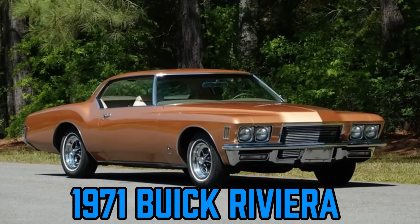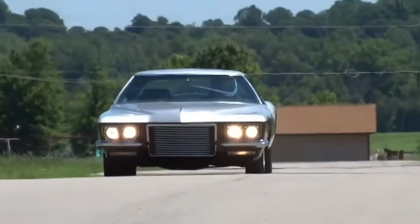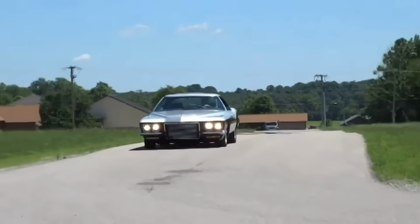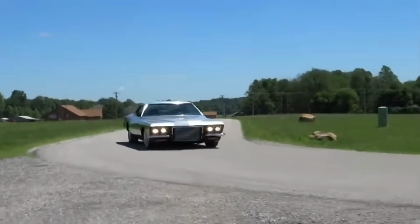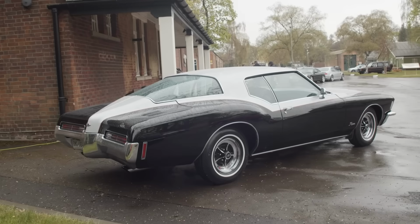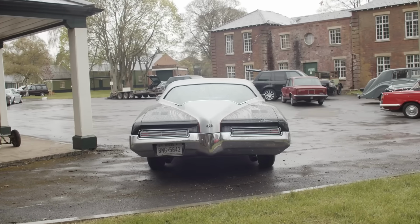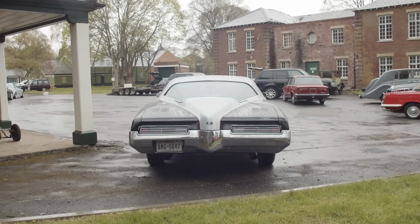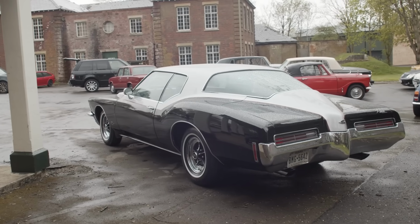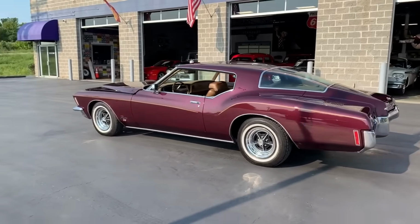1971, Buick Riviera. Some cars aren't satisfied with being beautiful. They need to be unforgettable. The '71 Riviera wasn't designed to please everyone. It was built to provoke reactions, turn heads, and leave visual scars. Its iconic boat-tail rear end, inspired by classic yachts and vintage racers like the Auburn Speedster, made it one of the most polarizing designs in automotive history. You either loved it or didn't get it.